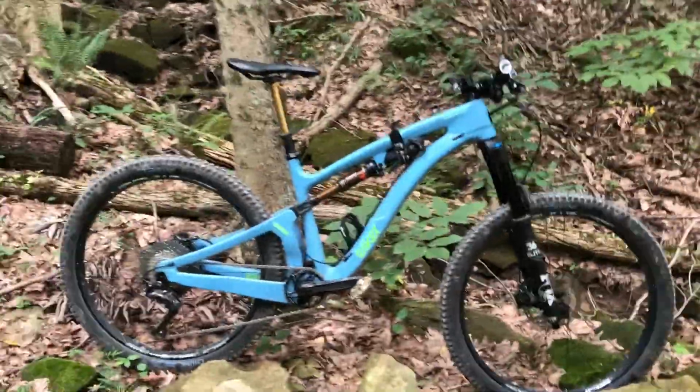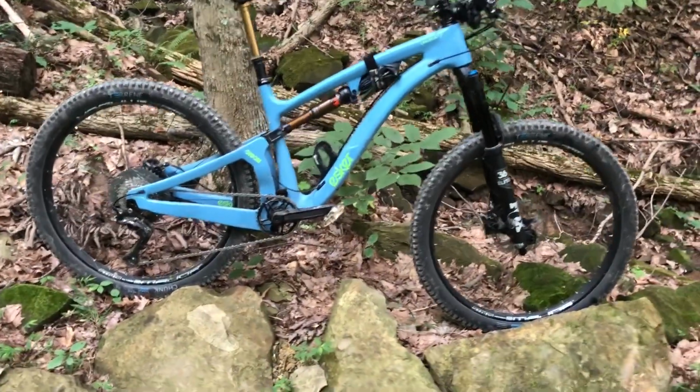I wanted to show you something that is brand new, something that very few people have seen up to this point. It is an entirely new bike brand with an entirely new suspension design, and that is the Esker Cycles Elkat. Look at that right there.